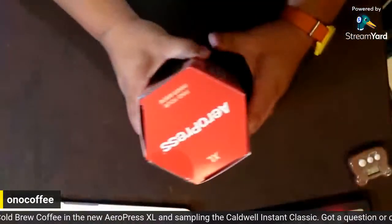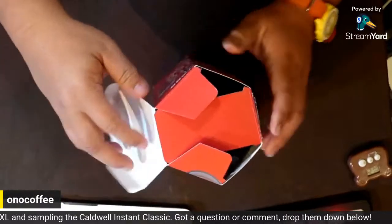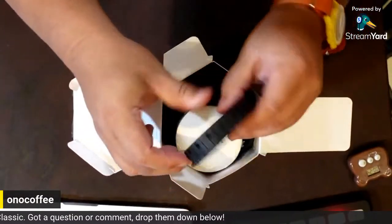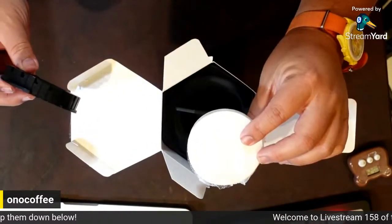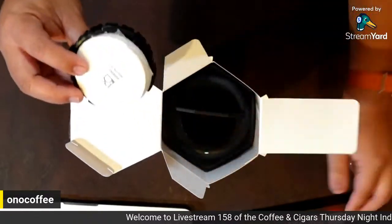This is a double-sized AeroPress. Let me just show you here. So let's open it up. As you can see, it comes packed in with a big filter holder and a bunch of filters. I think there's maybe 100 filters in here. This is one of the things that's a little bit disappointing. When you buy the original AeroPress, they give you 300 filters. I don't know why they went a little bit cheap on this. It would have been nice. I guess you get the carafe, so I shouldn't complain, right?